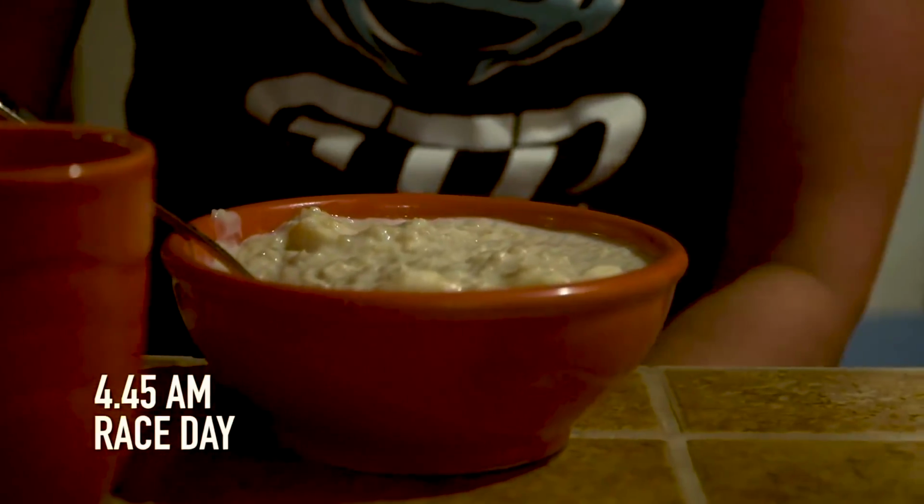But if you've got a hard run session early on and you want to try and have something to eat before, then it's a good idea to have something with a high glycemic index, which basically means that the carbohydrates can be easily absorbed and turned into energy pretty quickly. So something like white bread with honey, for example.